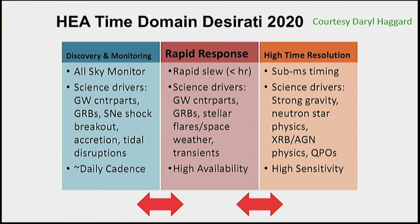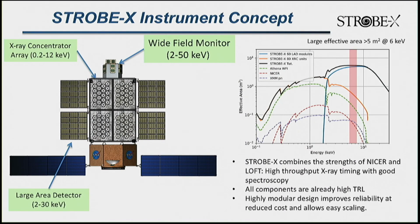You need rapid response, being able to slew in timescales of less than hours, to follow up on these sources with high availability. And you need high time resolution with sub-millisecond timing to get at these very fast phenomena, and QPOs and strong gravity phenomena, and you need to do that with high sensitivity. And I was really happy when I saw this because StrobeX, our concept, meets all of these in many cases by more than an order of magnitude. So that's hugely important for us as a driver.